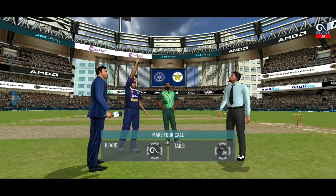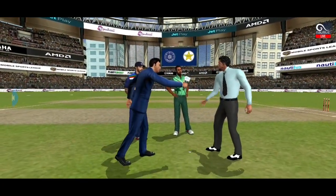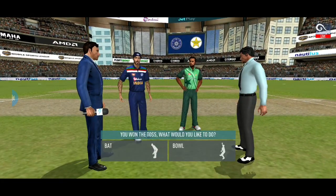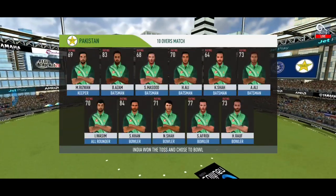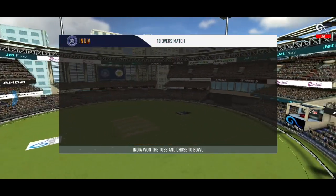We have both the captains in the center with the match referee. Tails is the call, and tails it is. It's a good toss to win. They really need to make most of the conditions now. These are the playing 11 for the respective teams.